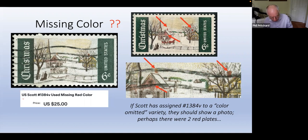The catalog lists all sorts of color errors. Light green omitted, light green, red, and yellow omitted. Yellow omitted. Okay. Red and yellow omitted. Light green and yellow omitted. Light green and red omitted.